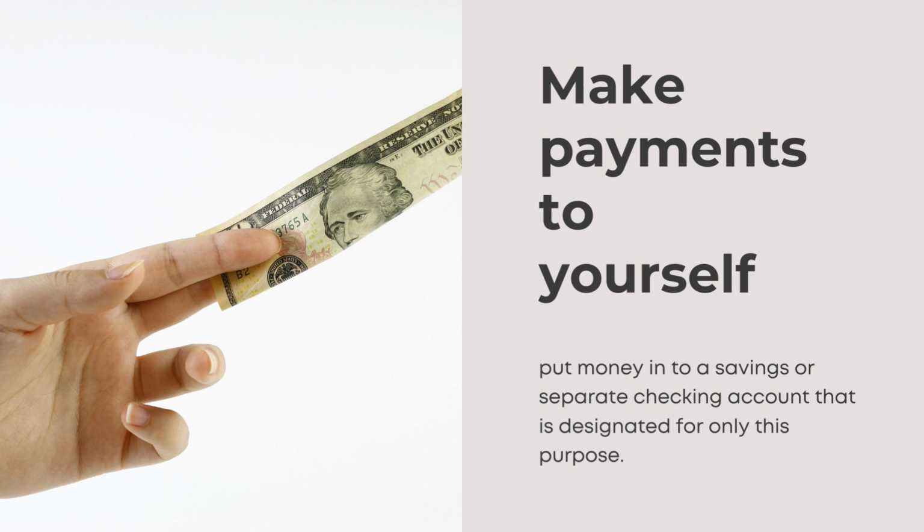So, continuing on, making payments to yourself, that's putting money into savings or a separate checking account that is designed for only this purpose. Now, I personally have bank accounts at two different banks in two different towns because that worked out for me. And one bank, I have my general checking and two savings accounts tied to it. One of them is my allocated savings, and the other is a shorter term savings. And the other account, I have a checking account that just has my car payment, and I can talk more about that in another video.